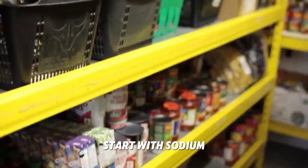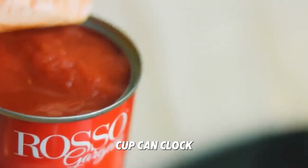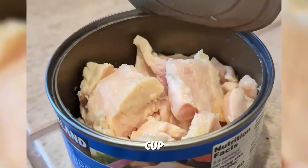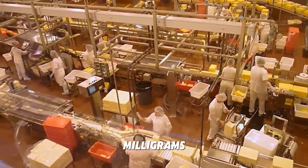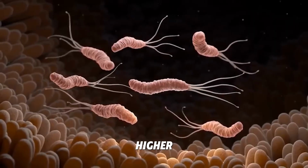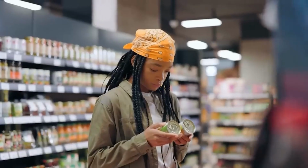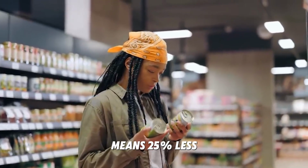Start with sodium. A single serving of condensed tomato soup, just half a cup, can clock in at around 480 milligrams. But who stops at half a cup? A full bowl brings the count closer to 1,000 milligrams, and richer varieties like chicken noodle or creamy chowders often hit even higher. For those watching blood pressure, that one bowl is practically a full day's allowance. And reduced sodium versions? Again, that only means 25% less.